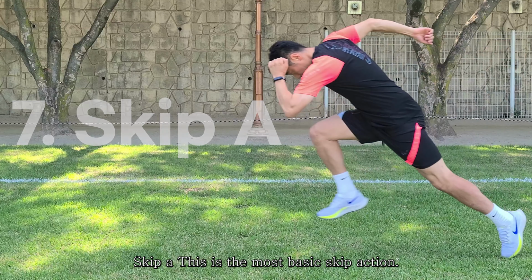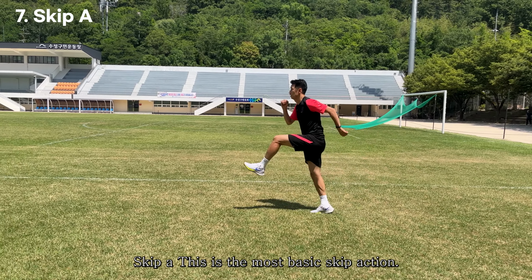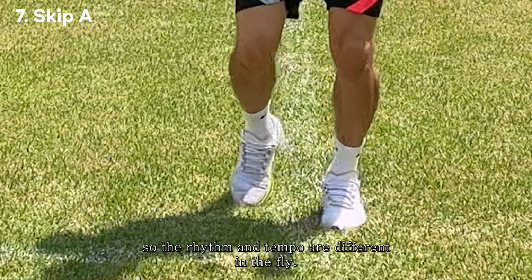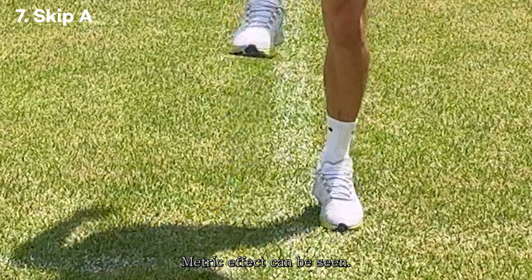Skip A. This is the most basic skip action. The point of skip A is to raise the knee until the thigh reaches 90 degrees. Similar to high pitch, it reinforces the movement of raising the knee well during sprinting. But a skip is performed with small hops on the support foot, so the rhythm and tempo are different and a plyometric effect can be seen.